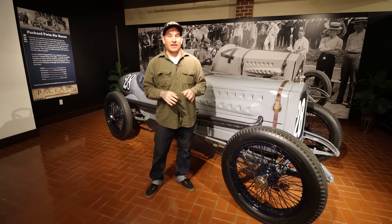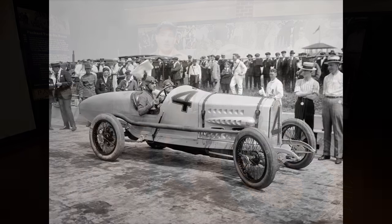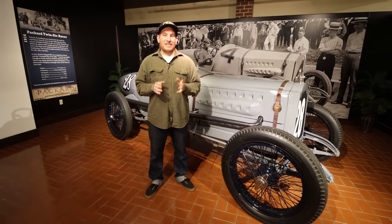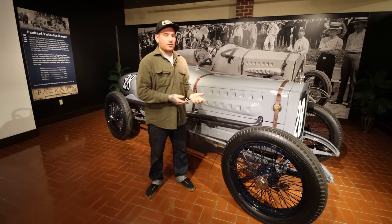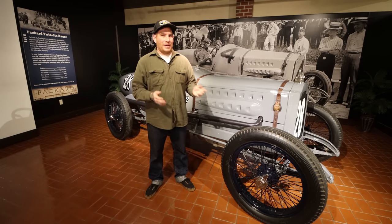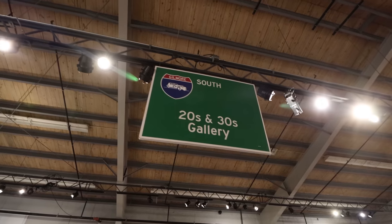It was just insane. Now, what's really crazy about this car is that it was shipped over to South America. It raced successfully for a number of years, and then it was put away in a shed or a barn for 70 years. And then it was found in Paraguay, pulled out, and obviously restored, and is now on display. And you can walk up to one of the most rare Packards that ever existed, right here in front of us.